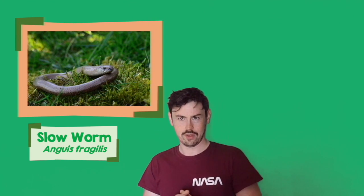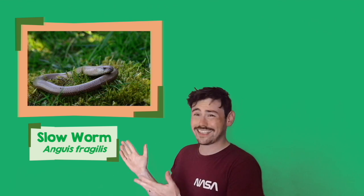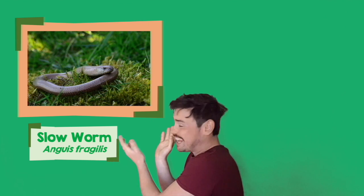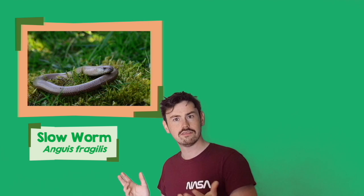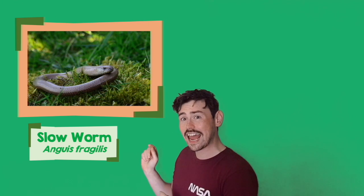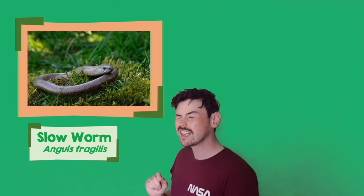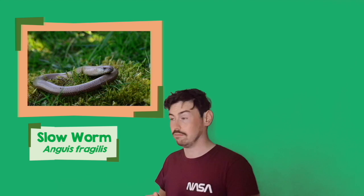Anyway, one of the other native reptiles we get is this, the slow worm, which is neither slow nor a worm. I tried to take a video of one, but they're too quick. The slow worm isn't a snake either. It might look like one, but it's actually a legless lizard. The way you can tell it's not a snake is by looking at its eye. So snakes can't blink because they don't have eyelids. However, lizards can. So a slow worm can blink at you.